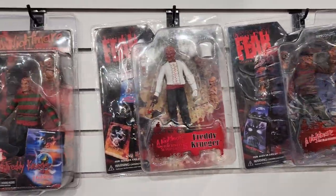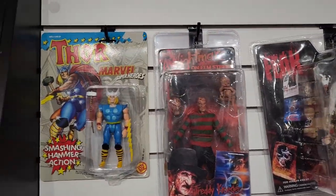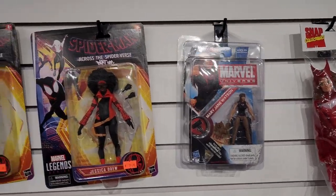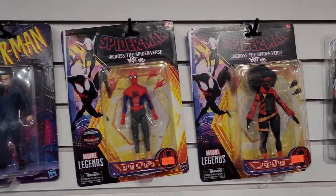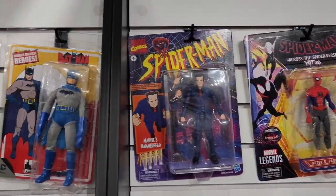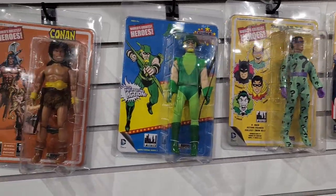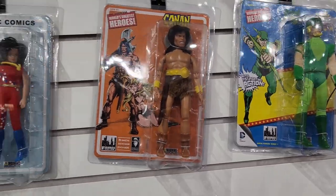Now, of course, it wouldn't ever be a collectible store if there weren't some Freddy Kruegers in there and some Halloween-style toys, but there's a mixture of so many things. Now, guys, I'd love feedback as well. If you guys ever want me to slow down in the camera action, also let me know, because I am touring through this place relatively quickly. We got a lot to look at.